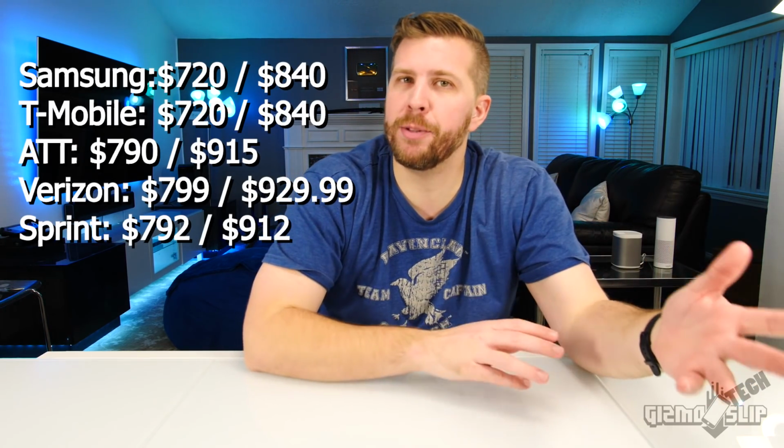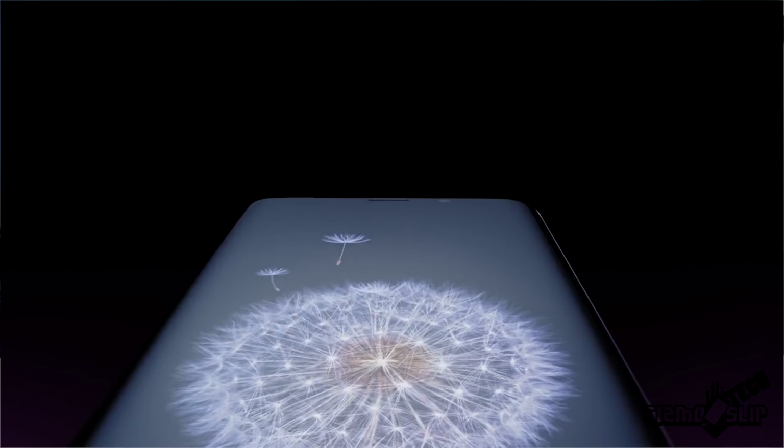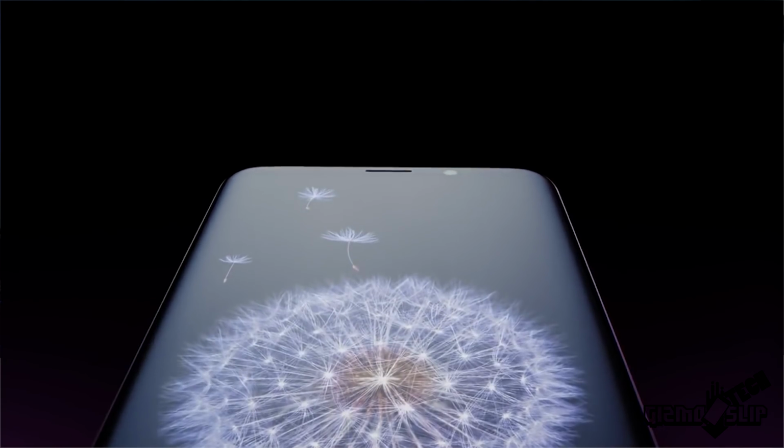Now, the S9 and the S9 Plus are the far cheaper options at $720 base cost or $840 base cost, compared to the iPhone 10, which is $1,000 whopping dollars. The Galaxy S9 and S9 Plus are both far cheaper options, and I think offer a better overall package for the money.